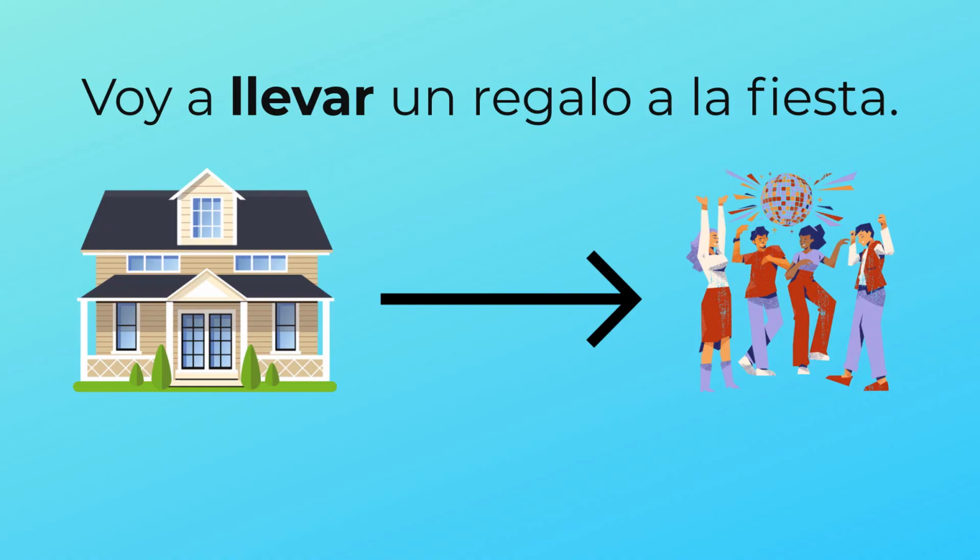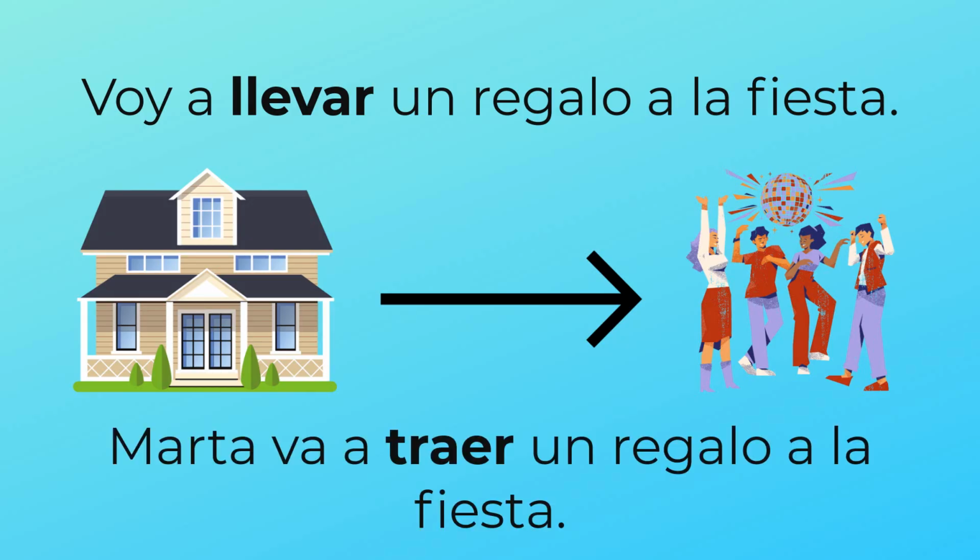All right, well, let's make it a little bit more spicy. So sometimes both can work and it just depends on the point of view. So let me show you. So Marta dice, voy a llevar un regalo a la fiesta. In this example, she's taking the gift from her house to the party. But someone at the party might say, Marta va a traer un regalo a la fiesta. Because from their point of view, she's bringing it to the party. It's the same action, but the verb changes depending on where the speaker is.